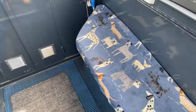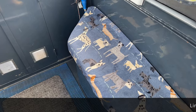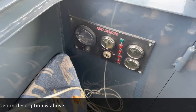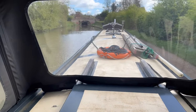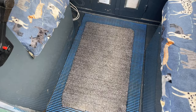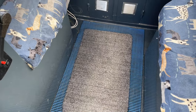And in this locker, you'll have seen on our lock gate reflex diesel stove, is our day tank for the diesel stove. And just there is the landline and all the gauges for the engine. And below those boards is the engine, which is a Beta 43, and the Eberspacher and the calorifier, etc., etc. I'm sure you don't need to see an engine.